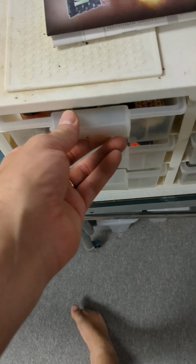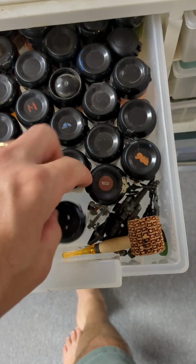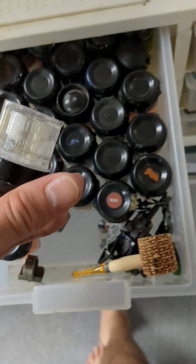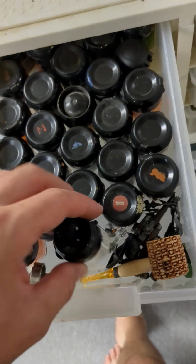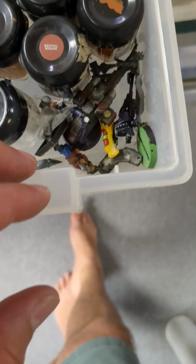Okay, moving on. Now we've got these bins that are just full of stuff, so I'm going to pull some of these out and do more of this organization. Oh god, so many old paints. At some point I have to go through and see how many of these actually work anymore. I'm going to guess none, but we'll try them. What do we got in here? Corncob pipe, very nice. Another Necron, look at that.